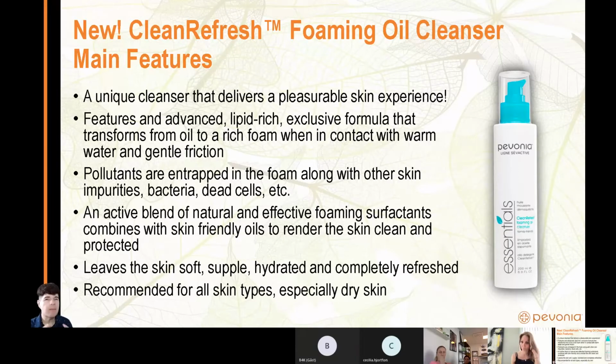When I say makeup, I don't mean makeup as in makeup that you apply. I mean the structure of the skin. So what's very special about this product is the fact that it can transform itself from an oil into a foam, and at the same time as it cleanses, it leaves a layer of lipids that are clean and necessary for your skin to repair faster.